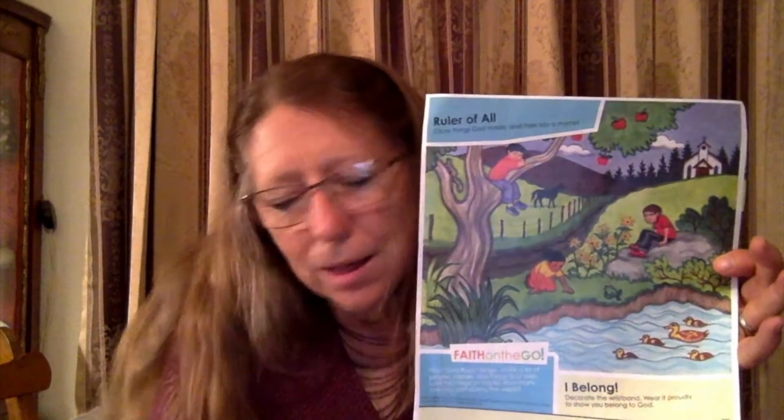What else do you see? We see some grass. We could circle the grass and then say our poem. God made everything, big and small. God made the grass. God's the ruler of all. There's lots of things here.